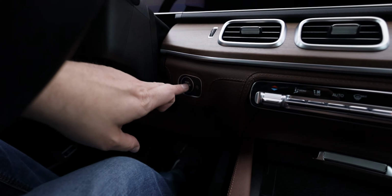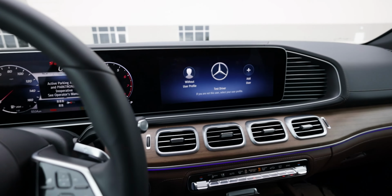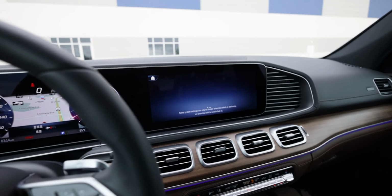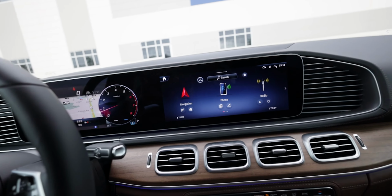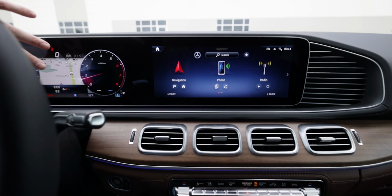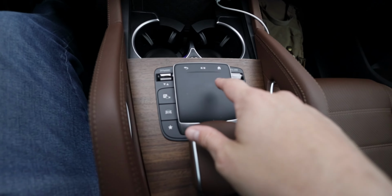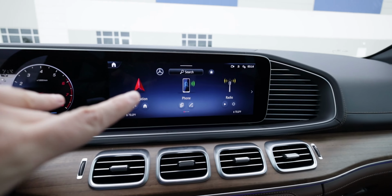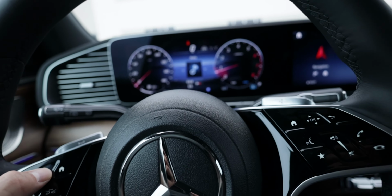I'm gonna go ahead and pick you up, kick it on, and give you a better look around. And obviously it is push button start. And we are greeted with the same dual 12.3-inch screens. This one touchscreen, obviously this one has no need to be a touchscreen. You can also control with the pad down here for this screen. This screen is controlled through the thumb pad right here.